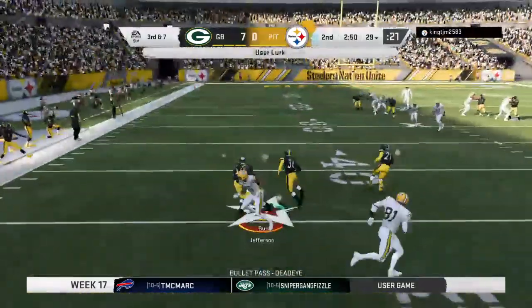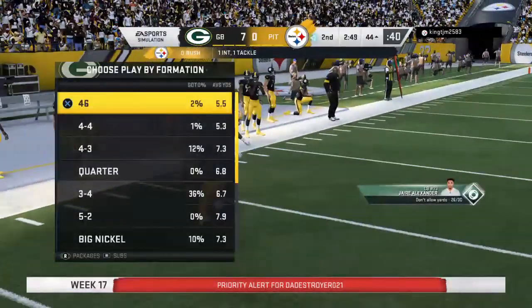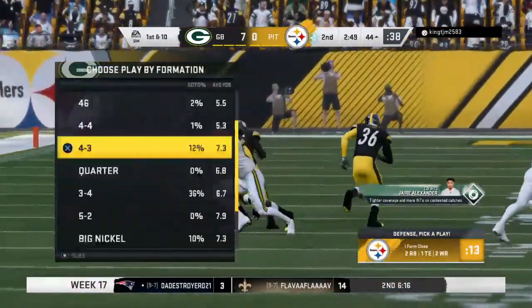Into double coverage, and it's intercepted. It's Devin Bush, the linebacker, who picks it. And they'll take over inside the 45 at the 44-yard line.